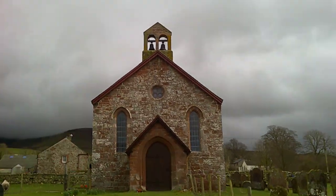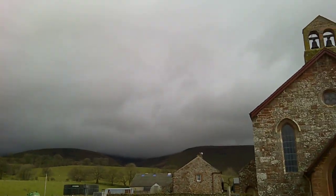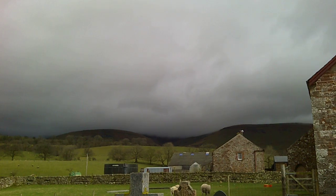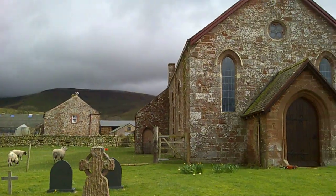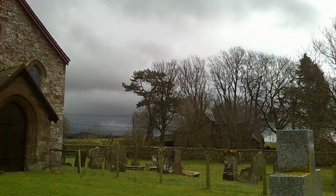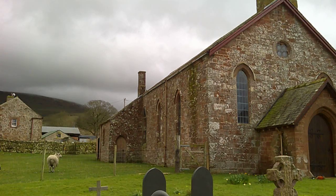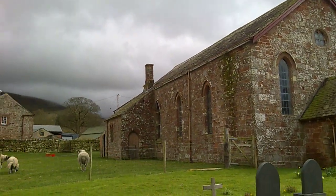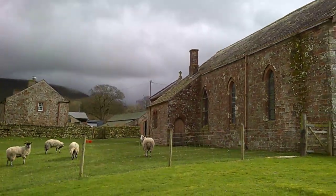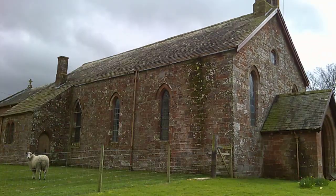So here we are, the exterior at Kirkland, and you see the setting, the hills beyond, the fells beyond, and it really is a back of beyond kind of feeling here. Old vicarage just over there, and here we have the nave, where sheep may safely graze in this bit of churchyard. We'll walk around. Obviously, we have to watch out for the sheep, and they were there first.